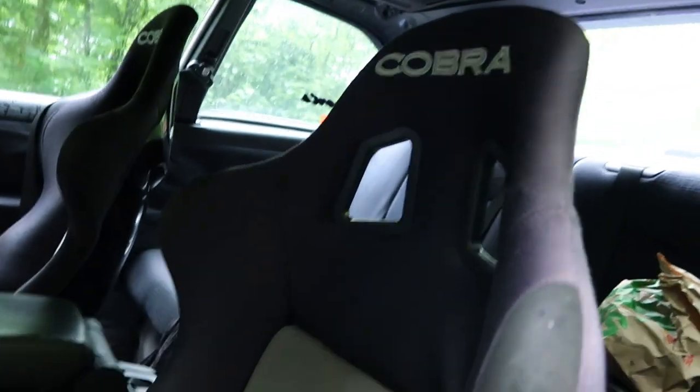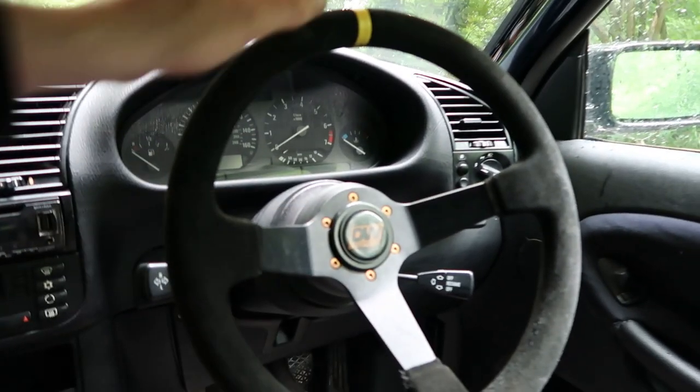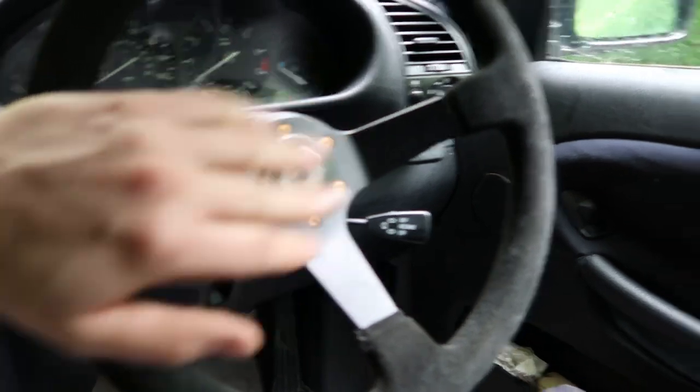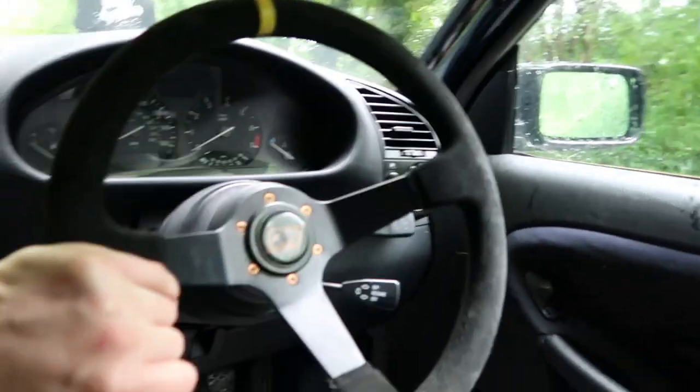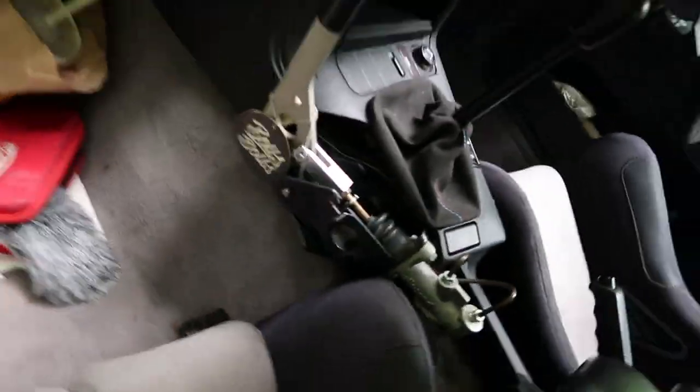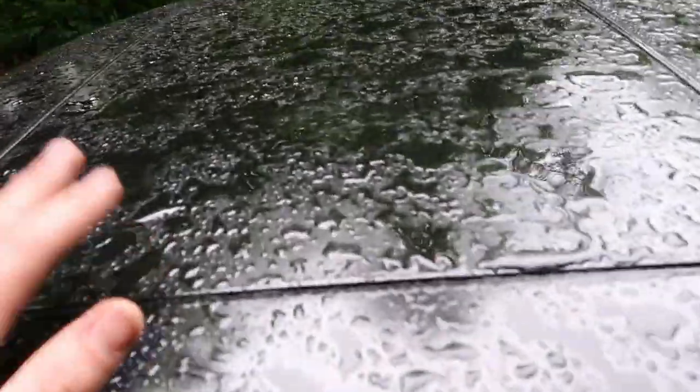It's got some nice Cobra seats. Actually, it's probably the comfiest seats I've sat in, to be honest, for bucket seats. Put the nice backing on them. I'm not sure what the steering wheel is. It's got the Driftworks centre, but I don't know if the steering wheel's Driftworks or what it is. It doesn't seem to have any branding on it. Pretty fresh, mate. It's got door cards, a rarity nowadays. It is a sunroof model.